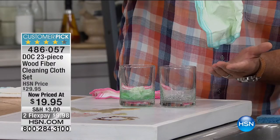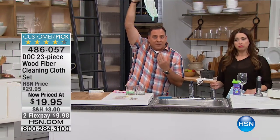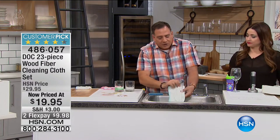It's all inside of this dot cloth. And not even dripping. No, and I'm so confident, I'll put it over my head. I mean, it's not gonna drip on me. Okay, now watch this though, and this is where it gets really crazy. I'm gonna take the dot cloth here, and I'm gonna put it underneath the water.